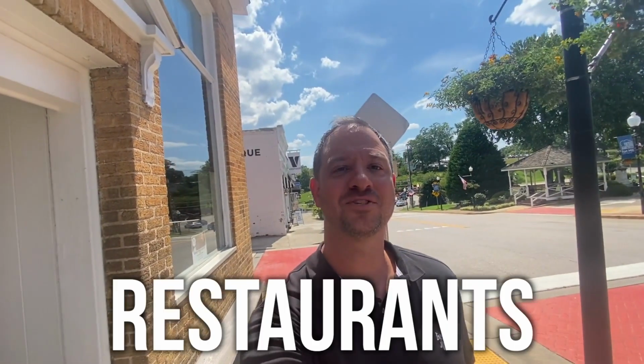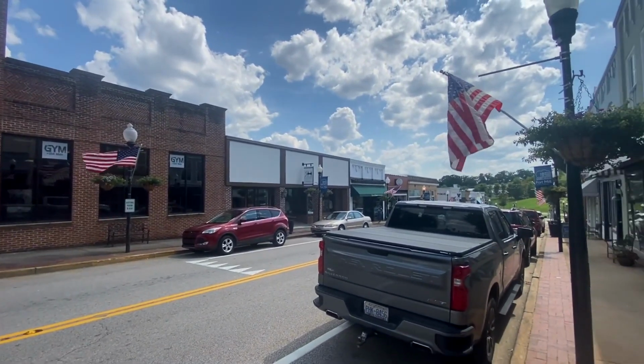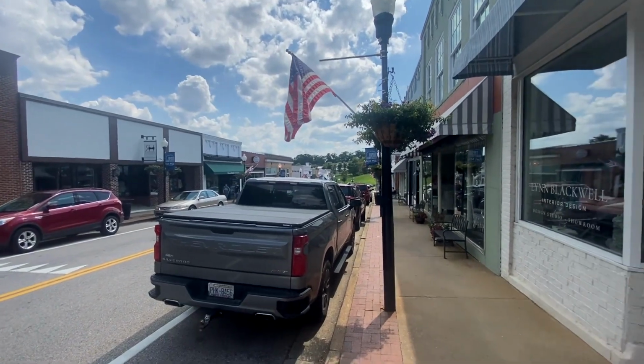So let's talk about restaurants in Fort Mill. When you talk about Fort Mill, you can't not talk about the charming downtown area. It's the original downtown, just got a real old-timey feel with the brick buildings on both sides. They've put amazing places in here.